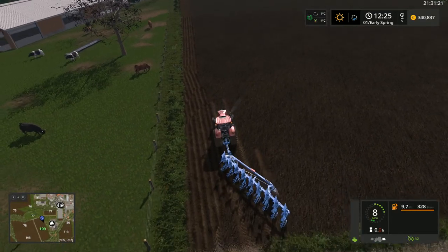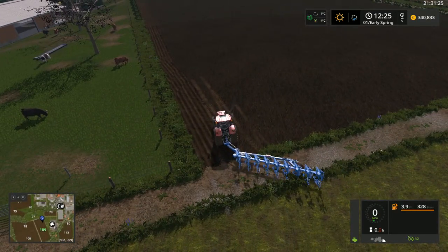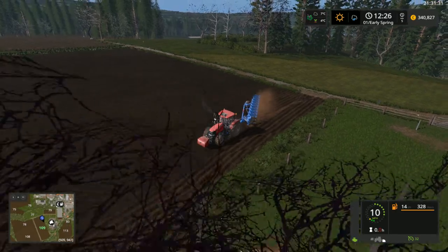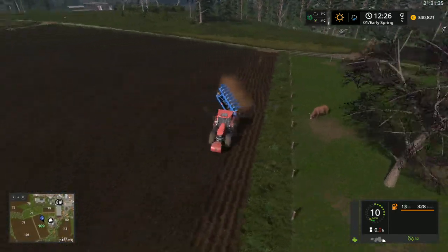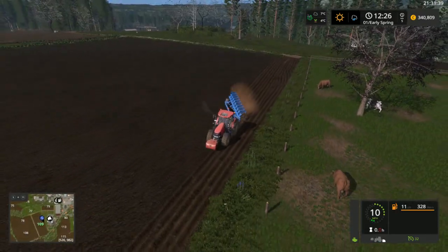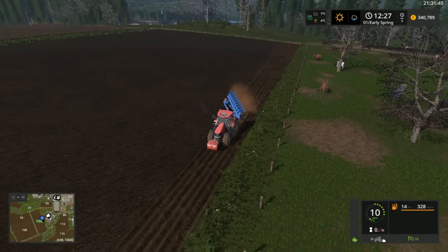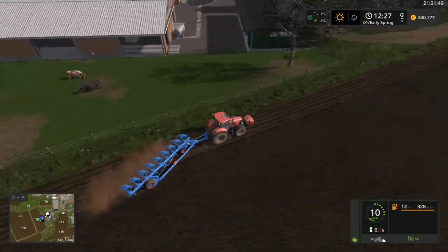There we go. Yeah, he's backing it right up. Oh, don't plough the field behind us. Oh, bugger. Hopefully the adjacent farmer does not notice. Oh, please don't notice, adjacent farmer. Right. And he's going to plough himself straight back into a corner, yeah?